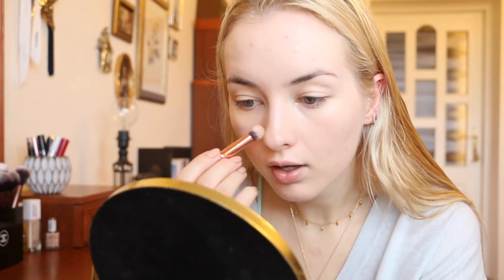I'm gonna use Catrice Camouflage Cream Concealer in Ivory. I need to get a new one, actually, because I've had this one for so long. And now I'm just gonna apply my pure bronzer. I forget to adjust the brightness when I'm sitting in front of the window. Sorry about that.